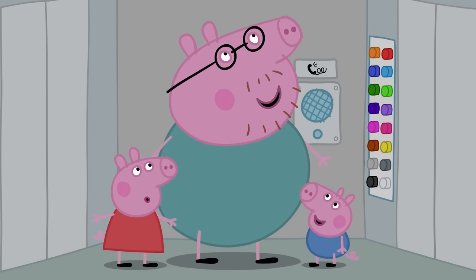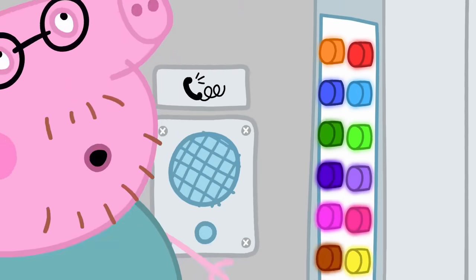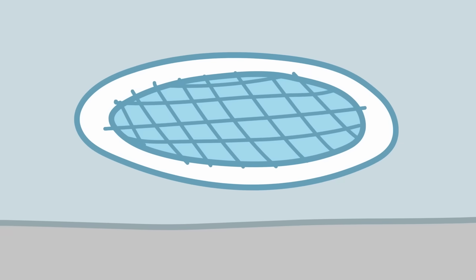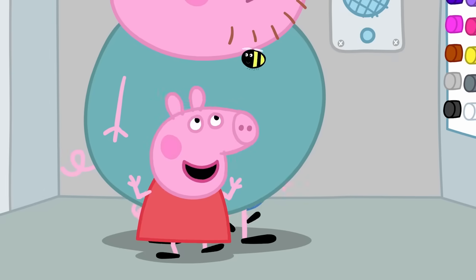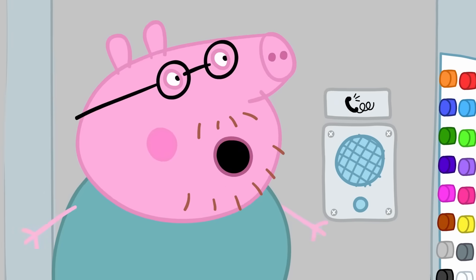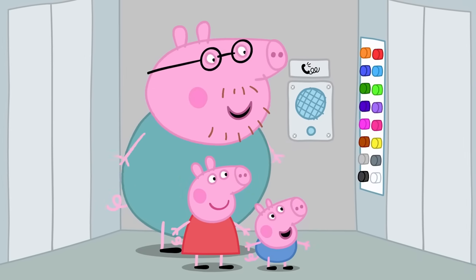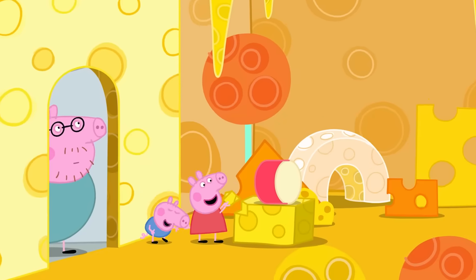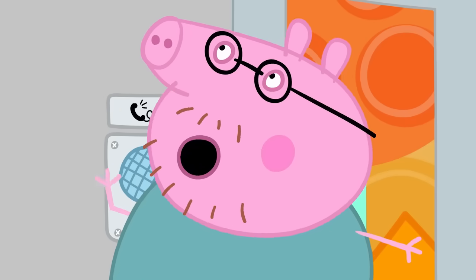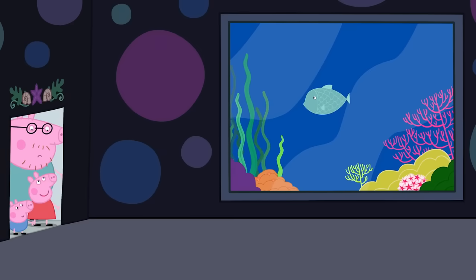Oh. Hello, lift. We would like to go to my office, please. The lift is working again. Yay! Floor 2, office of bees. But it hasn't taken them to Daddy Pig's office. No, not office of bees. Office, please. Floor 6, office cheese. I love cheese. I said office. Floor 16. A fish. Silly magic lift.